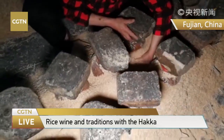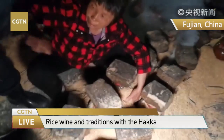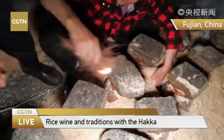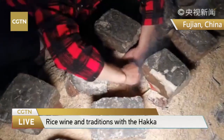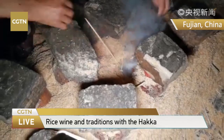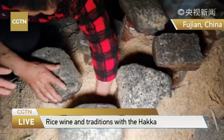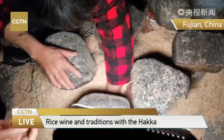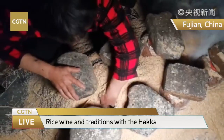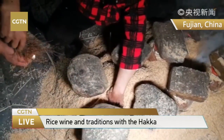These are different from my imagination. I thought we use the very big fire just like to steam the rice on the clay oven. Yes, you're right. When you are steaming the rice, you need big fire. But if you use big fire to simmer the wine, it will be very dangerous. The fragrance will fade away.